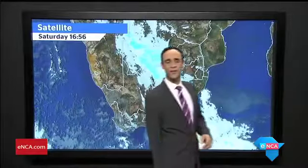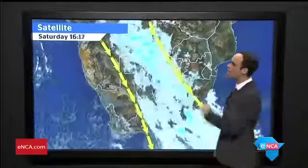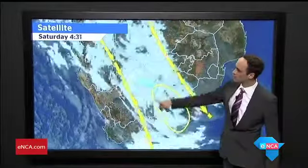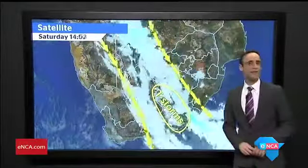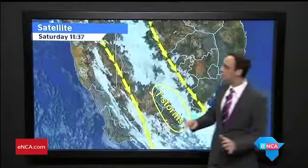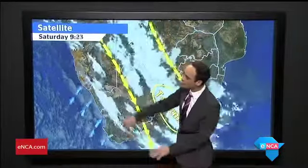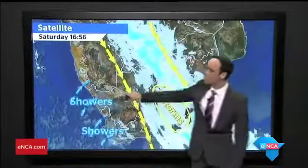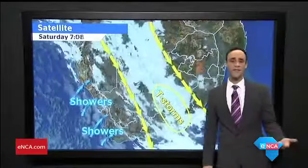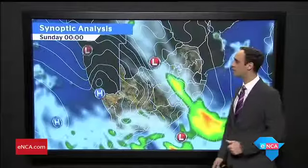There's a broad band of cloud moving through the central parts of the country, bringing a few showers to the area. And on Saturday afternoon, there were also a few thunderstorms in places over the Free State and the Eastern Cape. Along the west coast, an upper air trough is moving through, along with an onshore flow coming in from the Atlantic Ocean. And the combination of these two have brought showers to the area, as well as a drop in temperature. It's been an especially chilly day for some of the region, including around the peninsula.